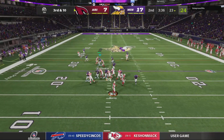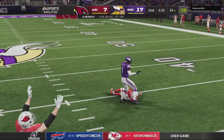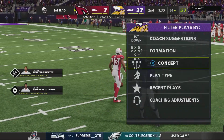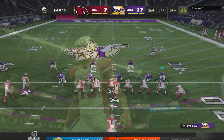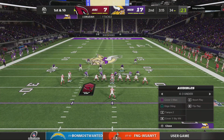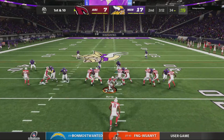Now Murray. And he'll get this up to the 34-yard line. Yeah, these are the types of plays they're going to need to hit on if they're going to get back into this game. It hasn't been the greatest of first halves, but this is a nice throw here on 3rd down, and they keep the drive going.